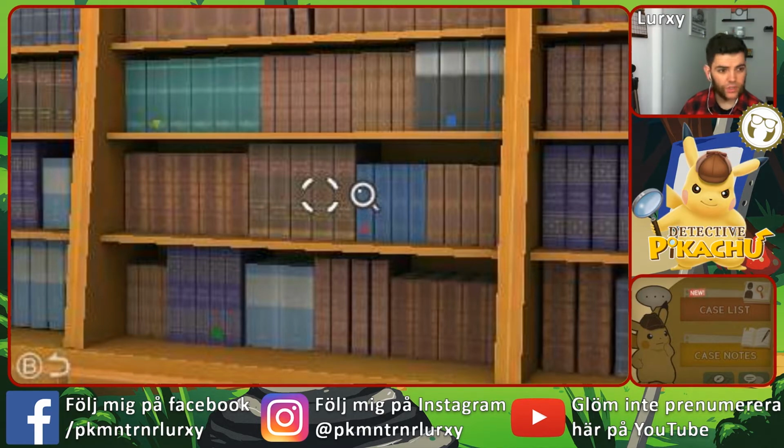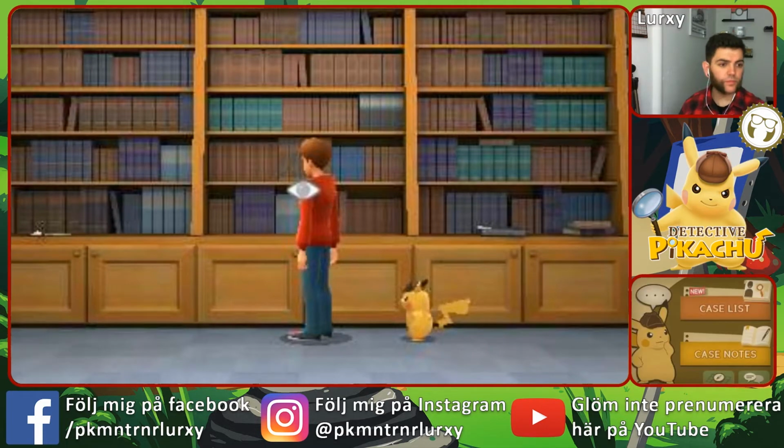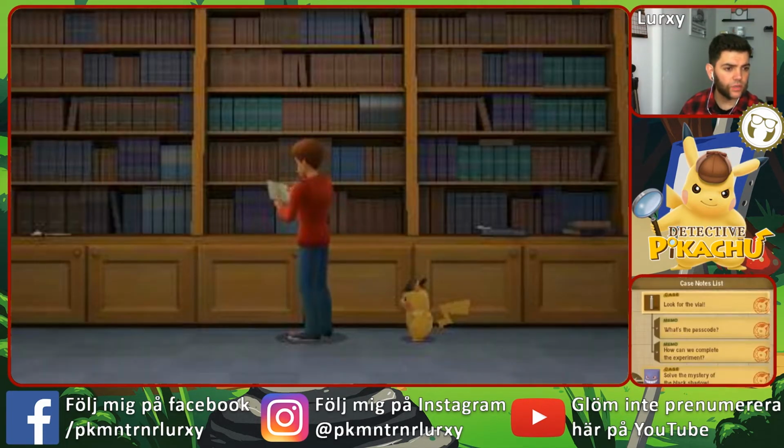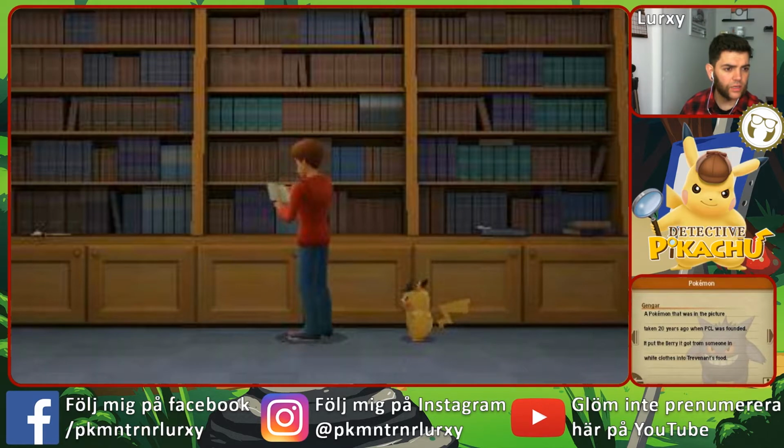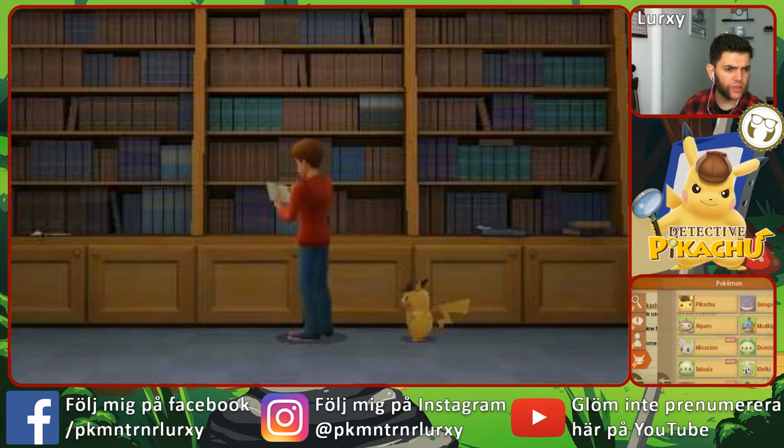Och vilken ordning sa han att vi skulle dra i dem då? Vi kan se här om vi har någonting. Case list. Vi har Pokémon och sen så har vi Gengar. Skriver inte han upp sånt här?